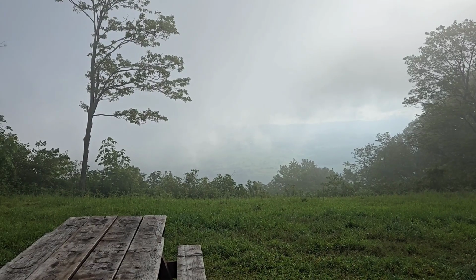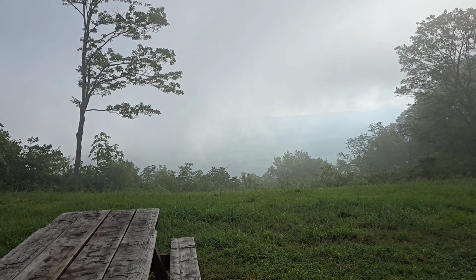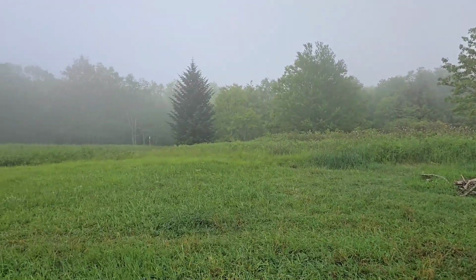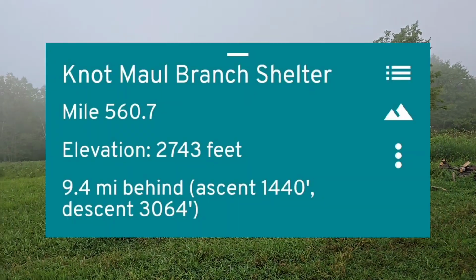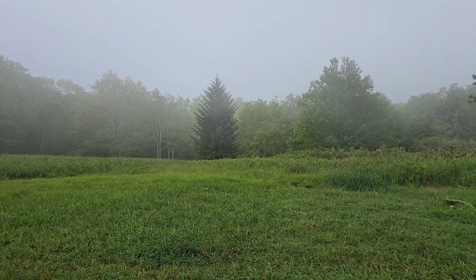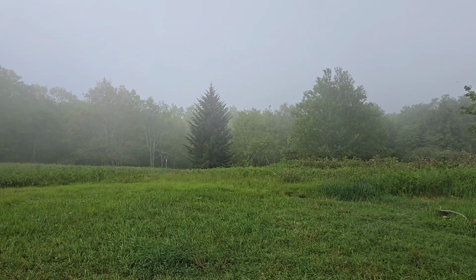The scouts wanted to get up for the sunrise. Actually, some of them did, but there was nothing to see. It was completely socked in. And they have headed out, and they're headed north, and we are headed south. We are aiming for the Knott Mall shelter today. It's 9.4 miles, and I'm hoping that that's okay with my legs. We're just going to take it nice and easy.